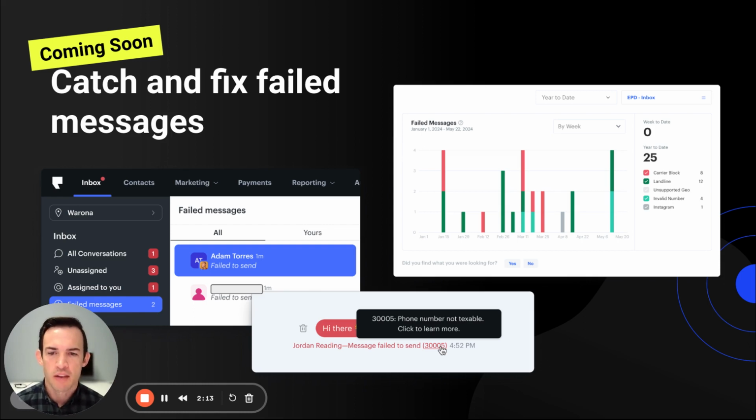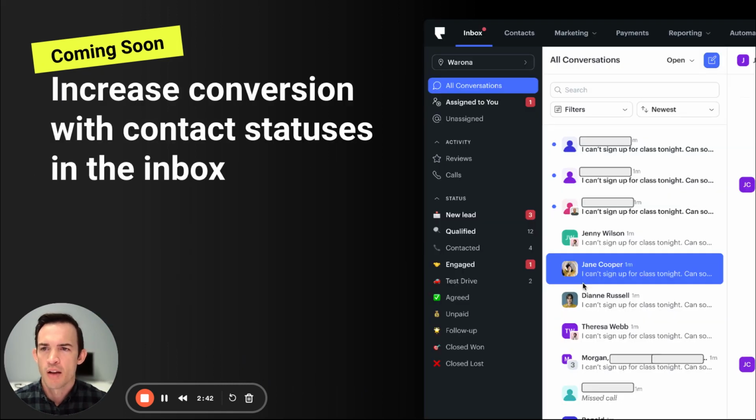When you see a failed message, you're also going to see a little error code that you can hover on to see why the message failed and learn more about what you can do to fix that. Of course, we're always here to help. Lastly, you'll see a report now on the reporting page showing a summary of why messages have failed recently and how frequently that's happened to give you an idea of if something you're seeing is out of the ordinary or something that's consistent with what you've seen in the past. We can use all these things together to diagnose and fix these failures to make sure your messages are being delivered properly.